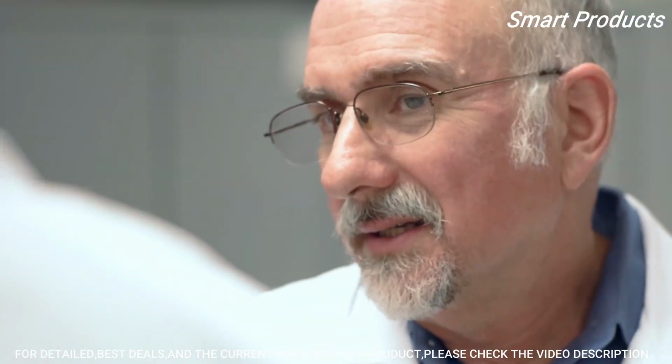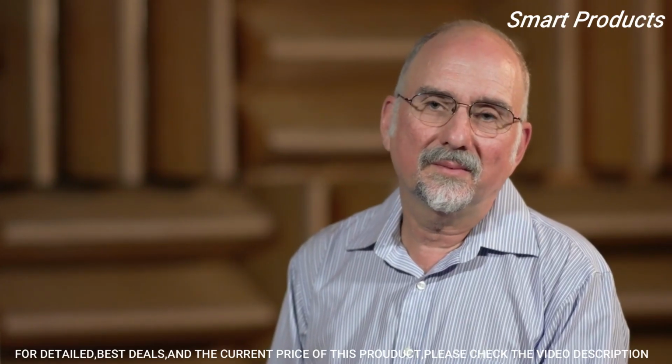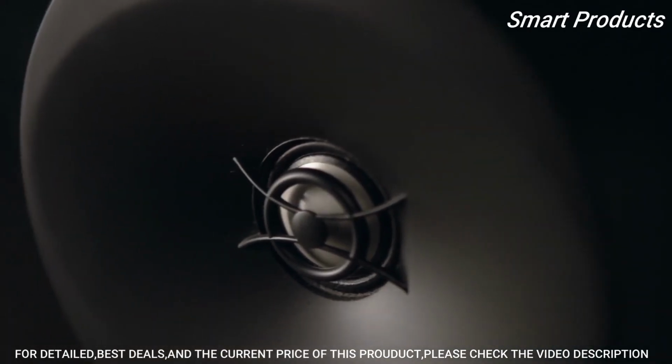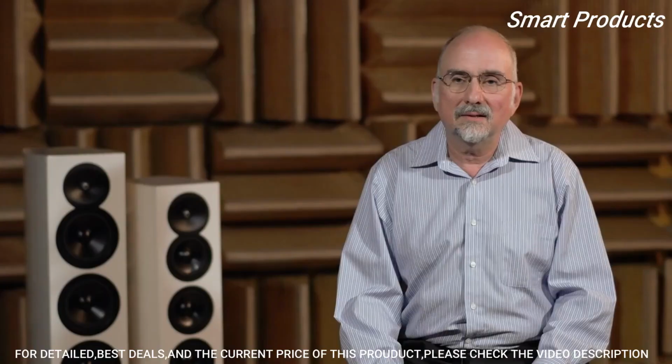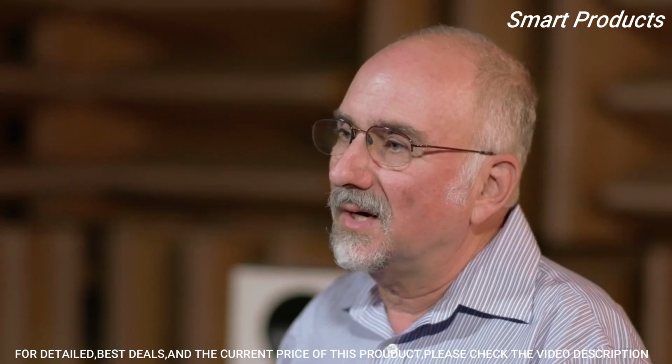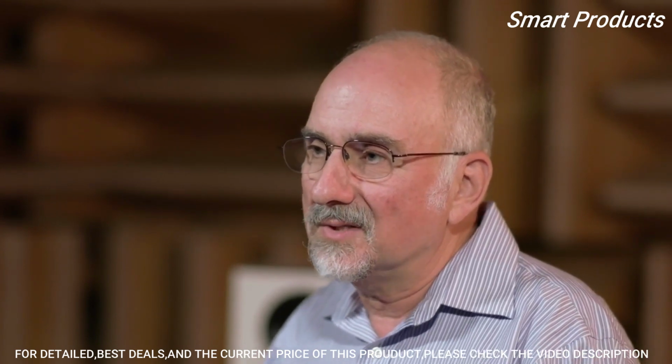The Revel Concerta II series brings our award-winning technology found in the Performa 3 and Ultima 2 series products to a much wider audience. Our Concerta II tweeter is the derivative from our higher-priced Ultima 2 and Performa 3 lines. The tweeter is a low-resonance tweeter. A low-resonance tweeter is vented, and the low-resonance tweeter then can be crossed over at a lower frequency without the resonance affecting the frequency response.